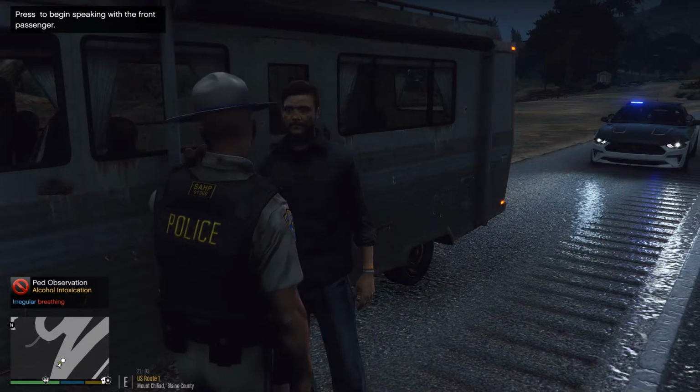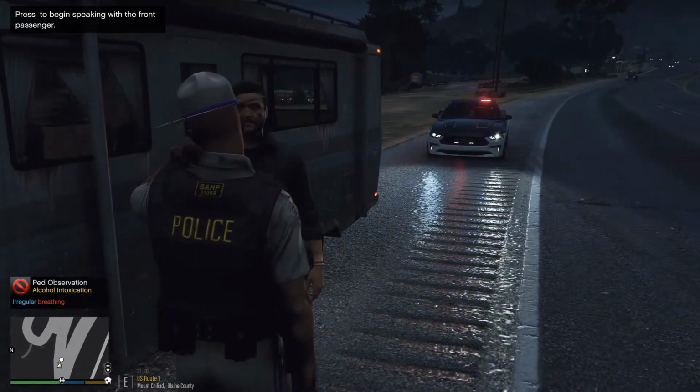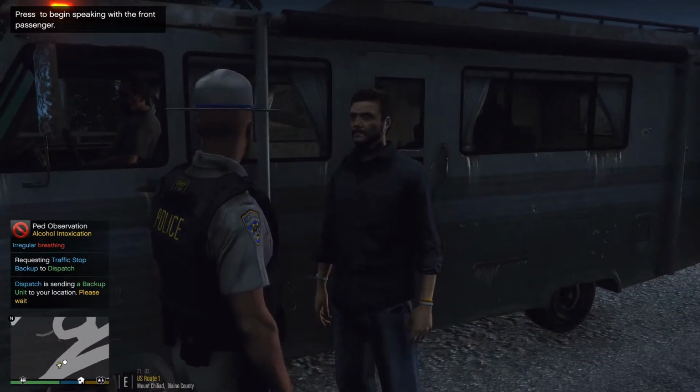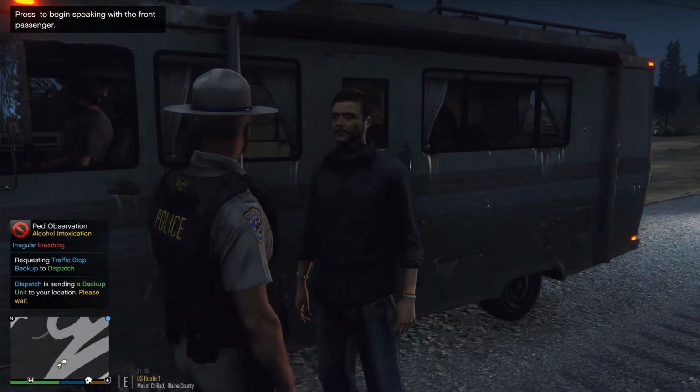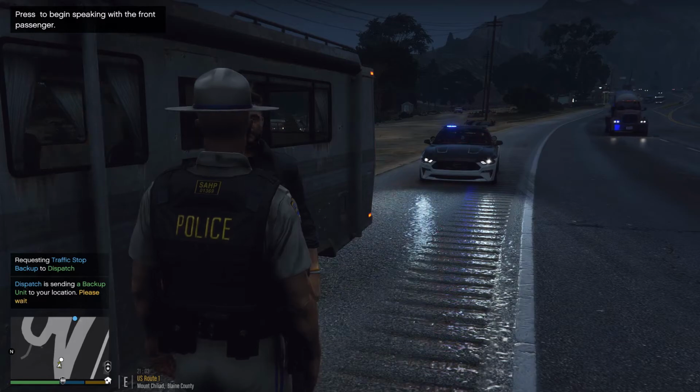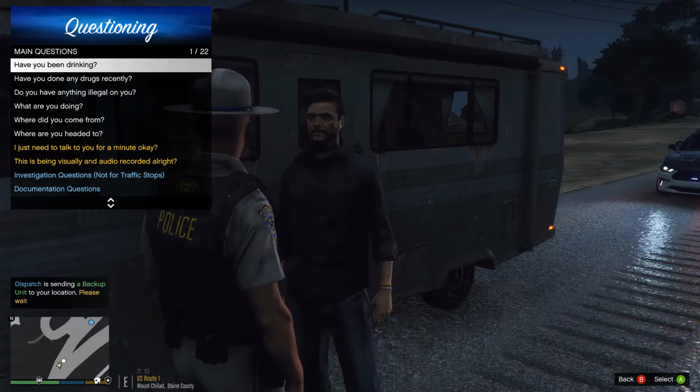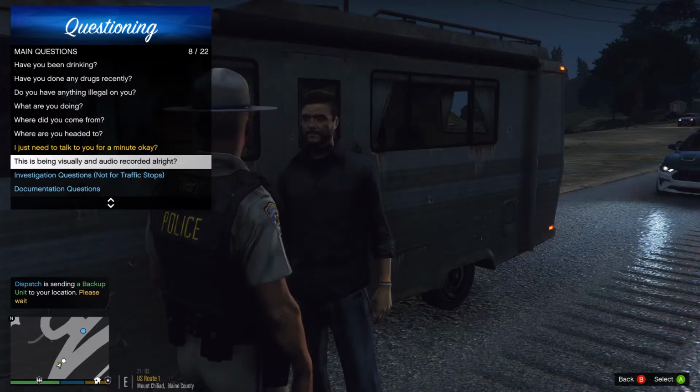Dispatch, can I get a code 2 backup? I'm gonna call for an additional. Backup required. We've got another person in the vehicle here. Copy, that's a code 2 on our way.